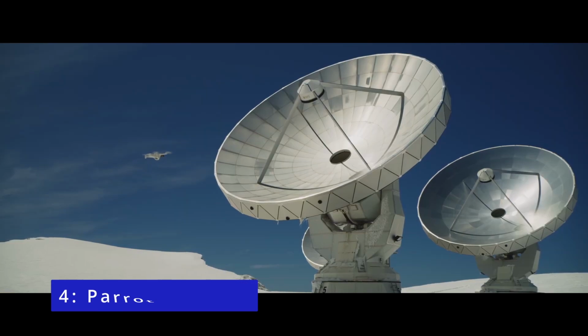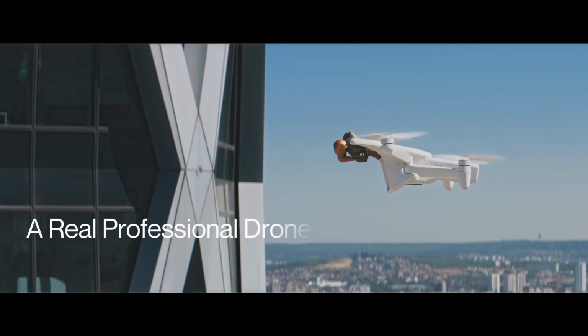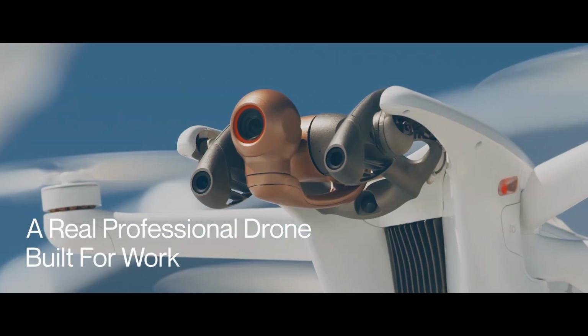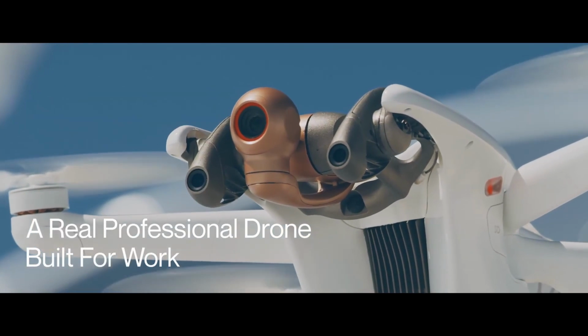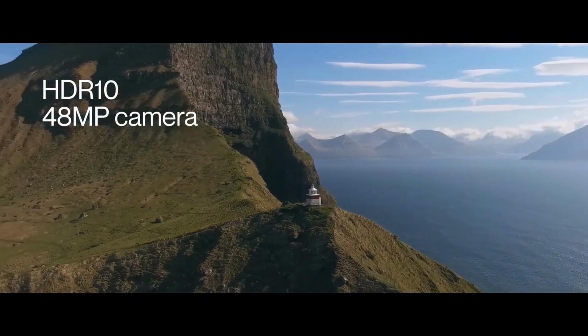Number 4. Parrot Anafi Ai. At number 4, we have the Parrot Anafi Ai, a groundbreaking drone with industry-first features. This model is a top pick for creators and professionals who need advanced capabilities in a portable design.